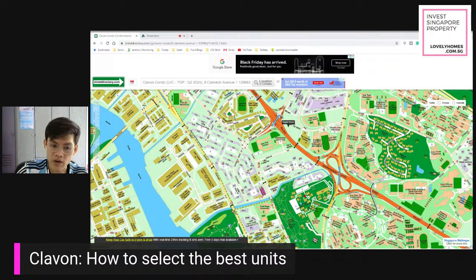So coming in from West Coast, you have to actually make a U-turn along Avenue 2 into AYE. That is why I'm placing so much emphasis on this interchange here. So this is something that you have to bear in mind.